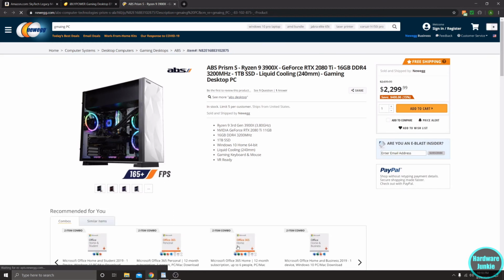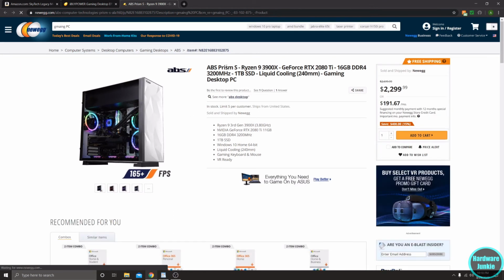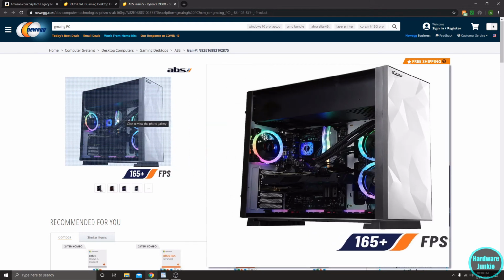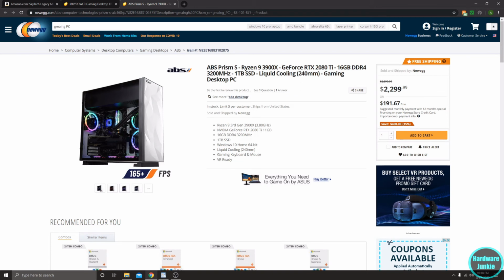All right, so this is the ABS Prism S with a Ryzen 9 3900X, a GeForce RTX 2080 Ti, and 16 gigs of DDR4, 3200 megahertz RAM. So let's just get into the processor. This processor is good enough to stream off of the processor itself without any GPU help. It's a really, really good processor. It is a 12-core, 24-thread processor.